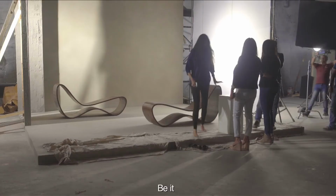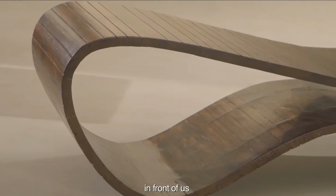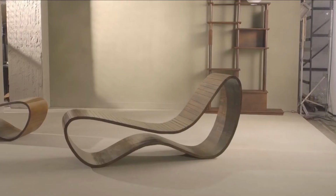Well, as designers, I think the most pleasure we get is seeing the final product in front of you, be it building or... So the biggest takeaway will be to see this finished piece in front of us, and hopefully when it's displayed, to see people looking at this and trying to understand the mindset which we had in designing it and appreciating it. So it's really the pleasure comes from looking at the final product and seeing people engaging with it.